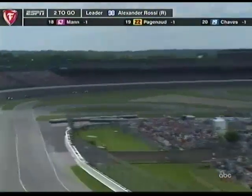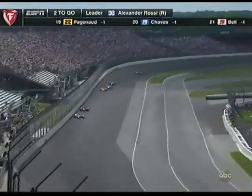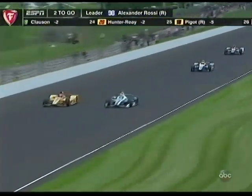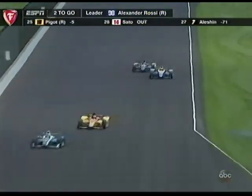Looks like Bourdais coming right now. Oh, and who's that? J.R. Hildebrand getting by him right now. Alexander Rossi makes his way down the main straightaway. He's into turn number 1. So, Davey, we're looking at 198 of 200 laps to go. Rossi continues to lead. He last pitted on 164. Can the rookie pull off the improbable? He's been saving fuel. He's been going longer than anybody else, but we're soon to find out.